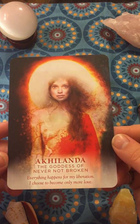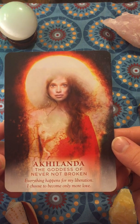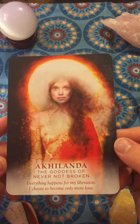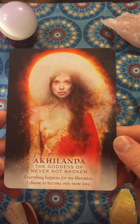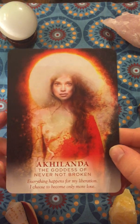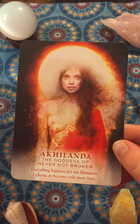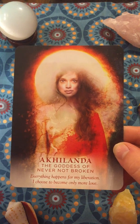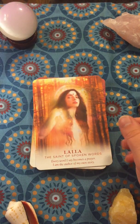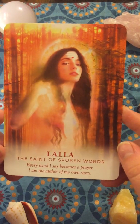Akilanda, the goddess of never not broken. Everything happens for my liberation. I choose to become only more love. Wow, that's so crazy, that this is the card that I got right as I dropped the bell. So as I made a mistake, everything happens for my own liberation. Wow. Already these cards are speaking to me through the divine. Or the divine is speaking to me through the cards, should I say.